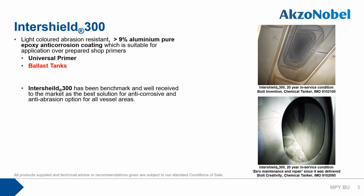Intershield 300 is a unique high-performance, light-colored, abrasion resistant, over 9% aluminum pure epoxy anti-corrosion coating, which is suitable for application over prepared shop primers. Almost 30 years after its introduction, Intershield 300 is now firmly established as a new building industry benchmark for premium performance, abrasion resistance, and corrosion protection. Intershield 300 is available in the new building and maintenance and repair sector as an integral part of an overall corrosion protection program designed to provide cradle-to-grave protection for the ship.